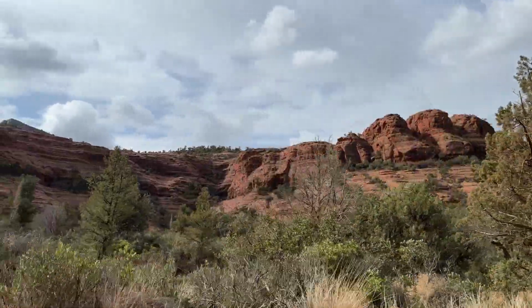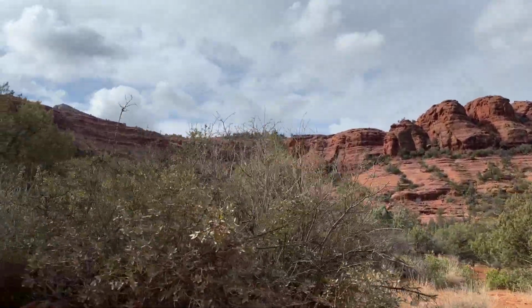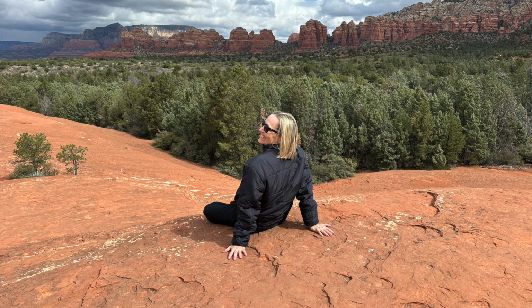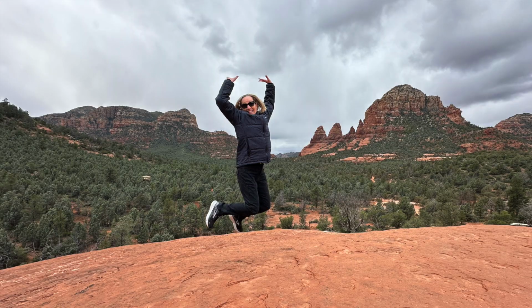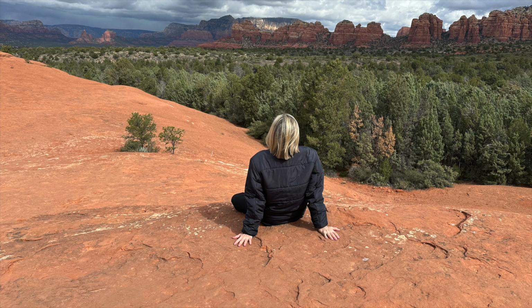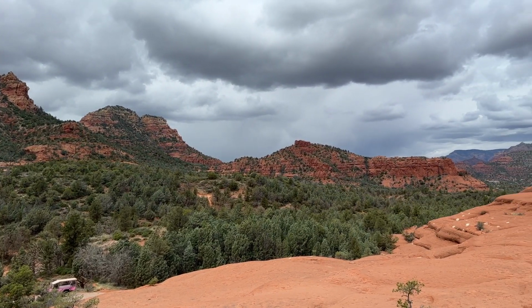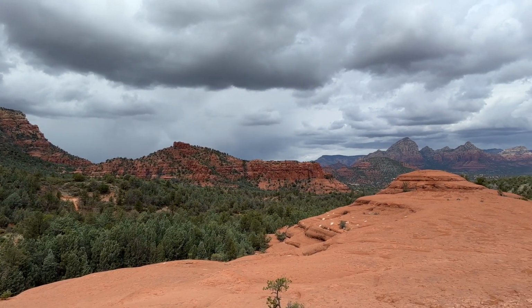For the first half of the 2-hour trip, there was no rain, so we were able to get out of the Jeep for some photo opportunities. I asked the guide to take a photo of me, and he got a little carried away with directing my poses. I paid for it the next day, but some great photos. These pictures were taken from the top of Submarine Rock. The views you can see are just stunning.